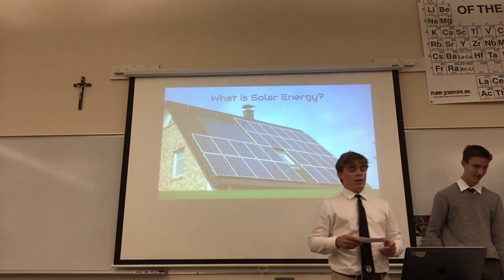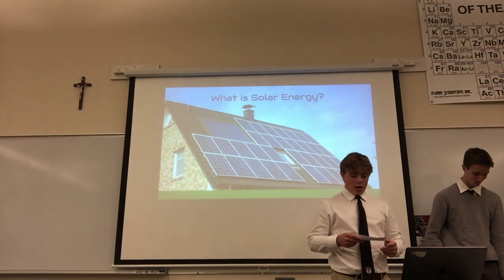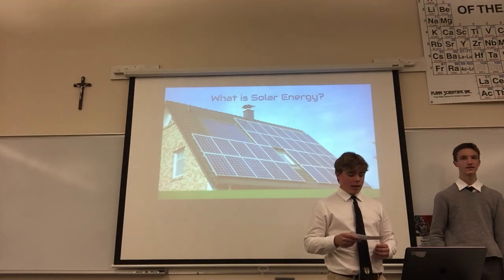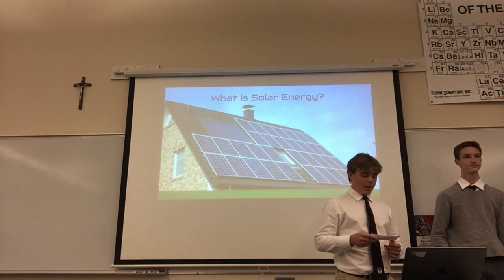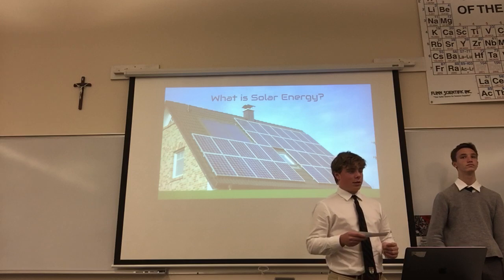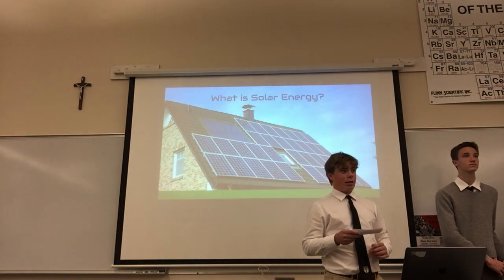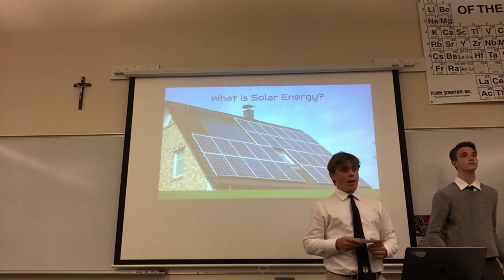What is solar energy? Solar energy is simply sunlight that is converted into electricity. Although we have been using solar energy for many years, photovoltaic solar panels have increased the usage of solar energy and its efficiency. PV solar panels help directly convert solar energy into electricity that is stored in a battery.